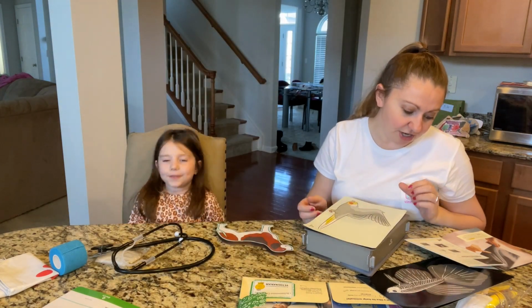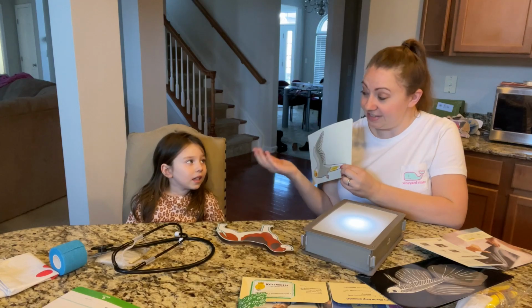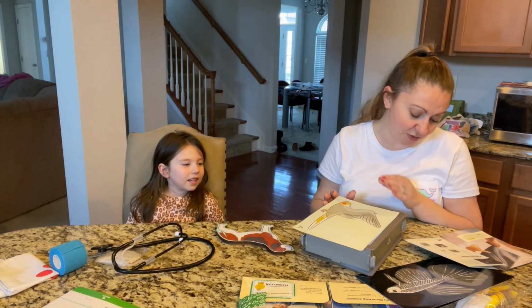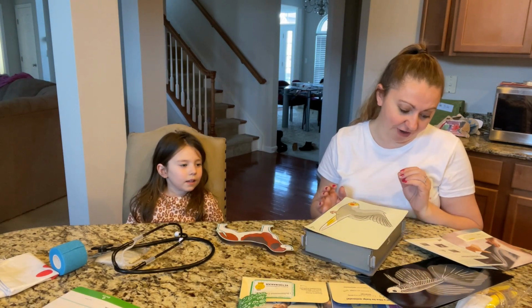Step two, Dr. A flips the card over and hands it to Dr. B. Open your eyes now, Dr. B. And step three, Dr. B puts the card on the light box colored side up and moves it around to examine the bones. You have to go to the dark room for this. Can Dr. B find the fracture?